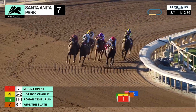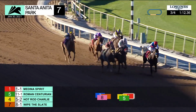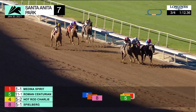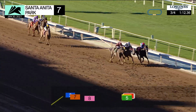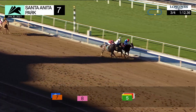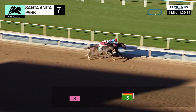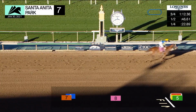Medina Spirit called on now. Center of the track, Roman Centurion. Hot Rod Charlie is in between them. Roman Centurion, Hot Rod Charlie trying to run down Medina Spirit. They're inside the 8th pole. Between horses, Hot Rod Charlie. Medina Spirit, tough as nails. Roman Centurion on the outside. Roman Centurion, Medina Spirit, and Hot Rod Charlie. What a game victory from Medina Spirit.